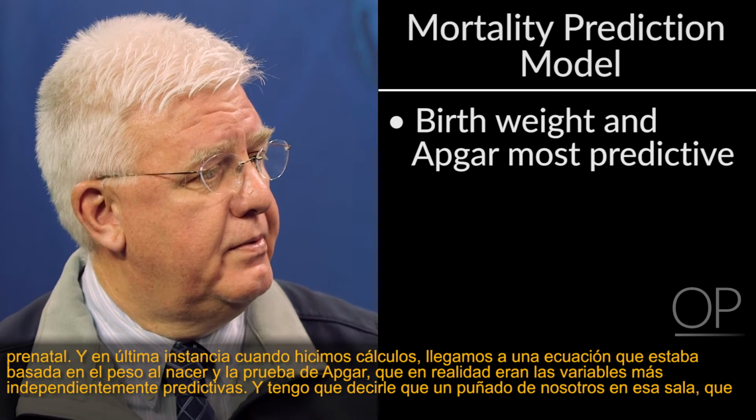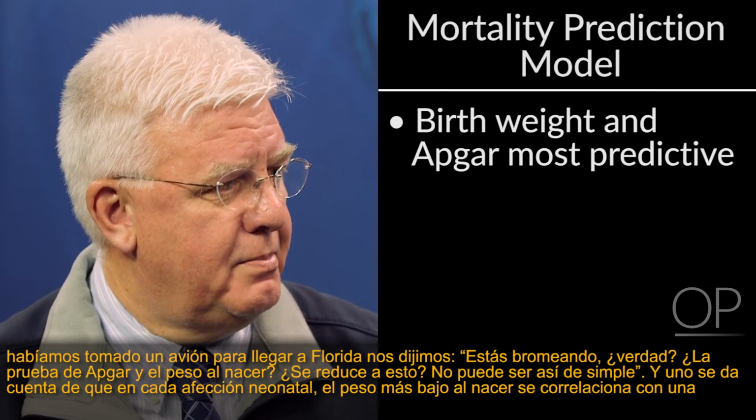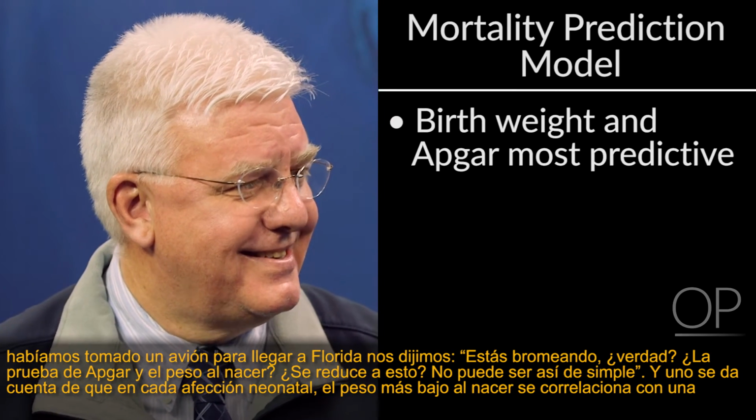And I have to tell you, a bunch of us sitting around the room who flew all the way to Florida said, you're kidding me, right? APGAR and birth weight? That's what this came down to? It can't be that simple.